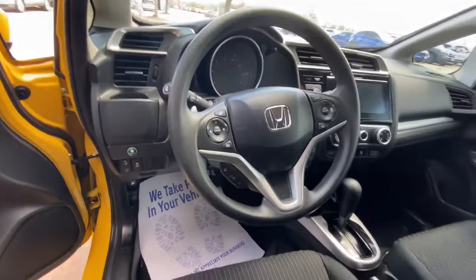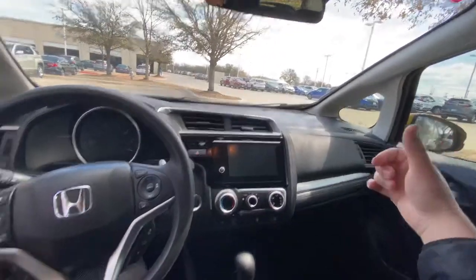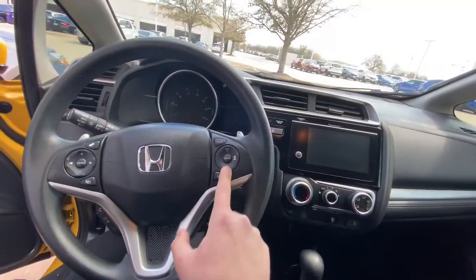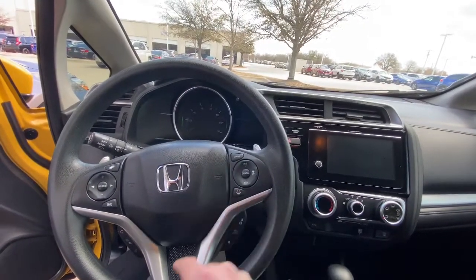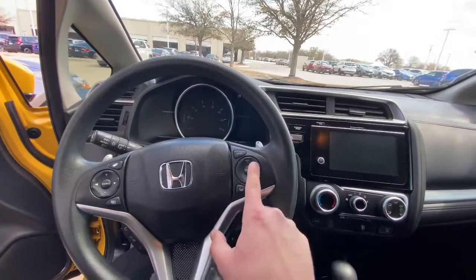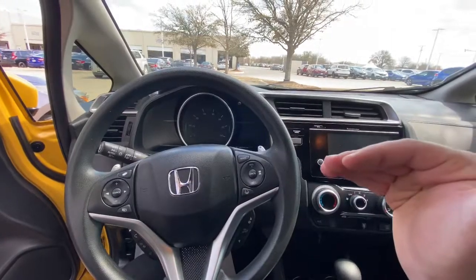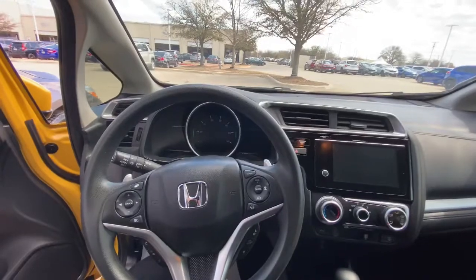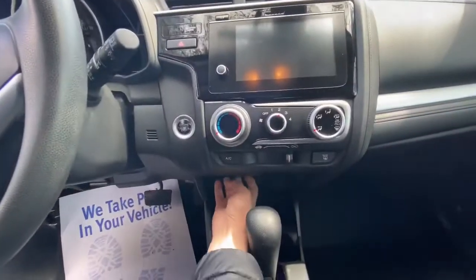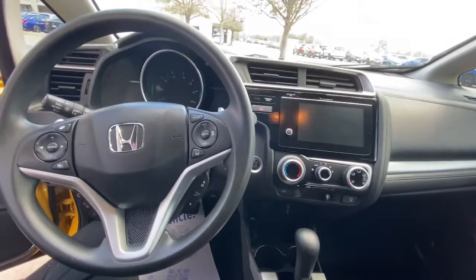Bluetooth, cruise control, Honda Sensing, a big screen with a side camera and a backup camera. Honda Sensing helps you stay in your lane, which is called lane keeping assist, and intelligent cruise control helps you not only maintain the speed at a certain level, but also keep the distance between your vehicle and the vehicle in front of you. It also has Apple CarPlay, push button start, and pretty much all the features, you know.